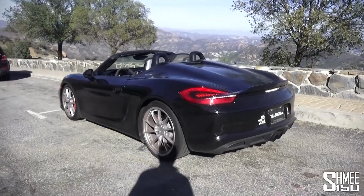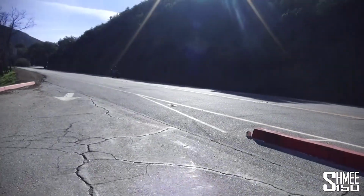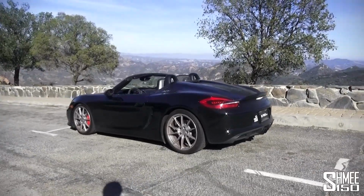It is one of the perfect cars for this neighborhood. As you can tell, this is an enthusiast neighborhood. Bikes and cars left, right and center coming up the road. But back to the car, the Boxster Spyder.